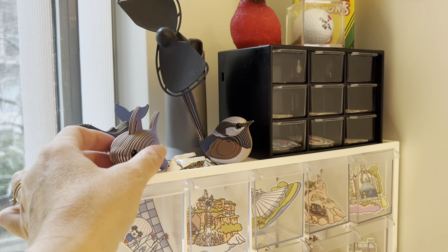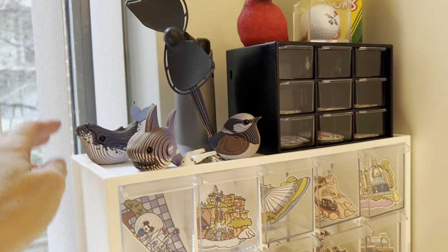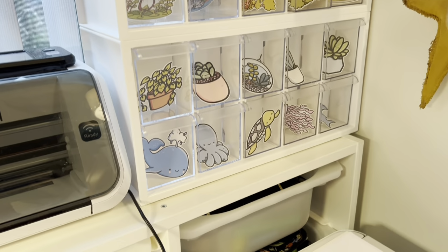I'm sure I told you. I'm pretty sure I told. I have my little puzzle guys here, the bird, the shark, and the whale. I didn't realize I bought all blue ones. This was my dad's fan. These are my stickers and their little sticker thingies.